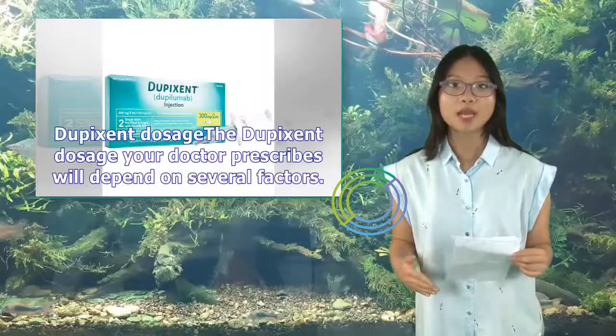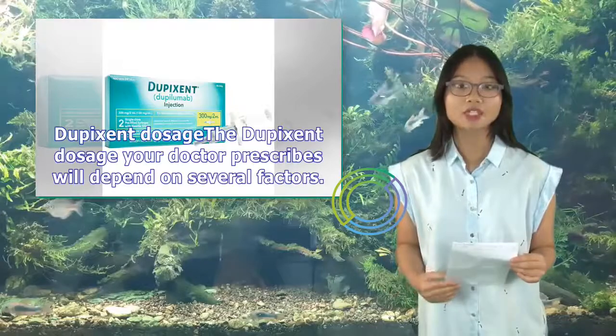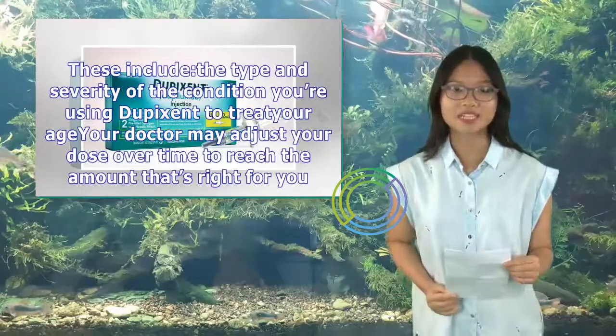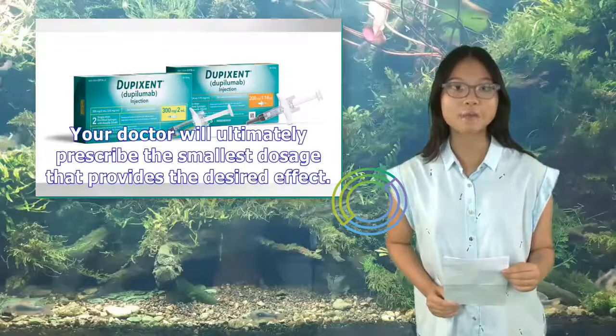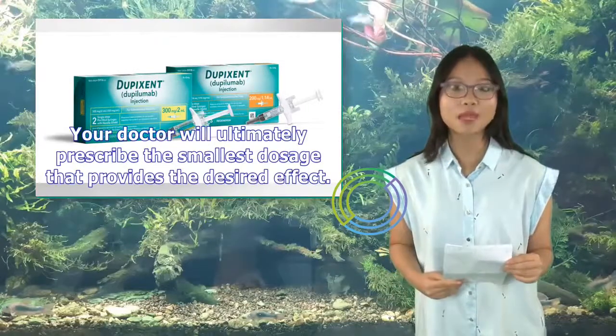Dupixent dosage. The Dupixent dosage your doctor prescribes will depend on several factors. These include the type and severity of the condition you're using Dupixent to treat, your age. Your doctor may adjust your dose over time to reach the amount that's right for you. Your doctor will ultimately prescribe the smallest dosage that provides the desired effect.